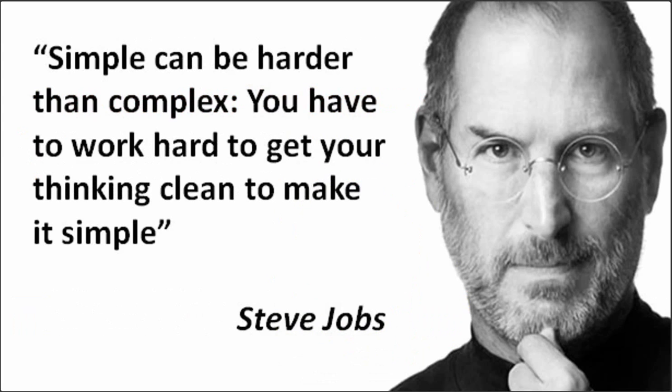So, as Steve Jobs said, simple can be a lot harder than complex. You have to work really hard to get your thinking clean and simple. And we worked really hard for the last couple of years to bring all of these ideas together. We've been trying to perfect the iPhone of trading, basically.